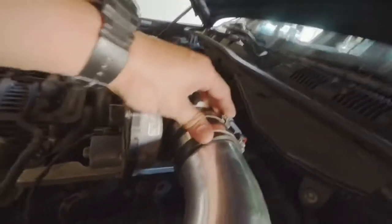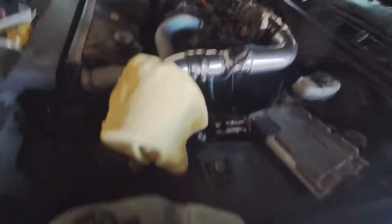So I just double checked everything. It looks okay. This is good down there. This is good over here. It's connected. Might have too much air, so I'm gonna try this real quick, just to cover it. See if that helps. Maybe. We'll see. Where's the keys?